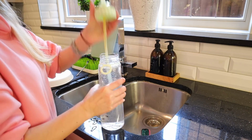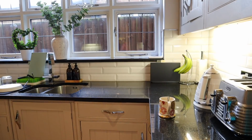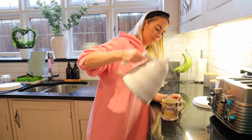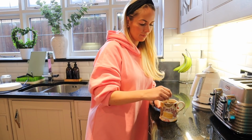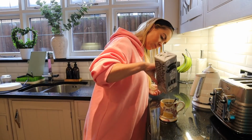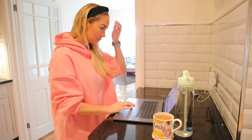But anyway, then I'm going to fill up my liter bottle with water. I showed in my fitness video that I try and drink 3 liters a day, so I need to have that on me at all times. And I'm also going to have my second coffee of the morning, and then that's all the caffeine I'm going to have for the day. I find if I have too much caffeine, I get a bit anxious, but I do like to have 2.